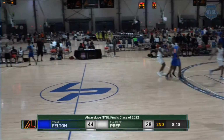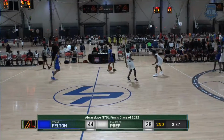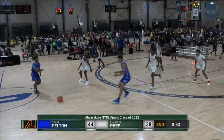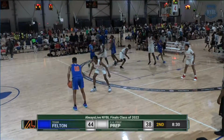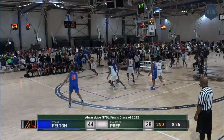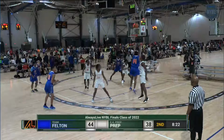Back inside Lake Point Sports Complex, 8:40 to go in this ball game. Team Felton with the basketball on a 6-point lead. Jimmy Cook, Bo Estes, so pleased you've chosen to spend part of your Sunday with us here on Always Live and ballislife.com for the NYBL Finals. The winner of this one moving on to the quarterfinals of the 2022 bracket.